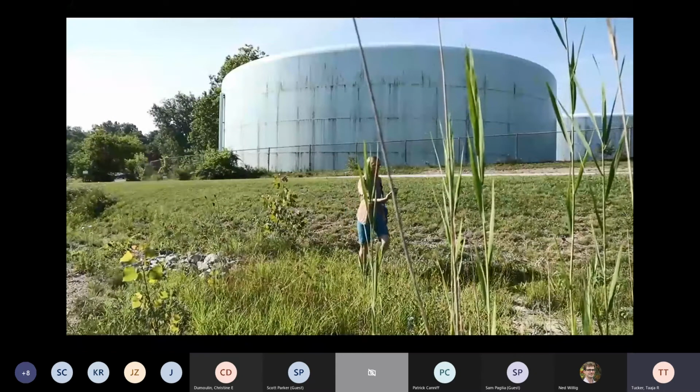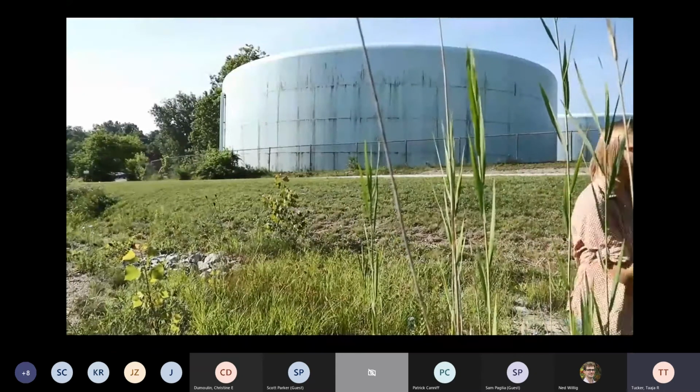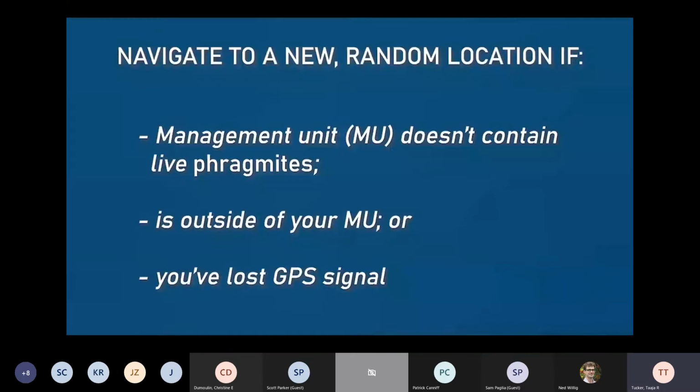Next, you'll navigate to each of the 5 suggested monitoring locations. Coordinates are provided on the web hub under the View Management Unit tab. If a suggested location does not contain any live Phragmites, is outside of your management unit, or you lose GPS signal, please navigate to a new random location. Further instructions for creating a participant established location can be found in the PAMF participant guide. Record your new GPS coordinates if possible.